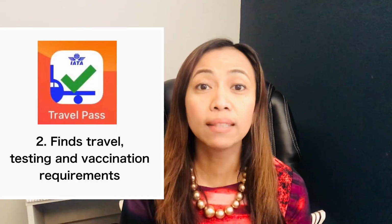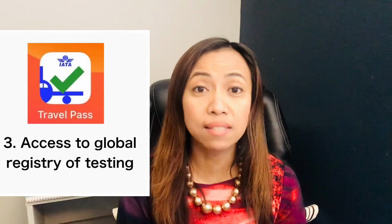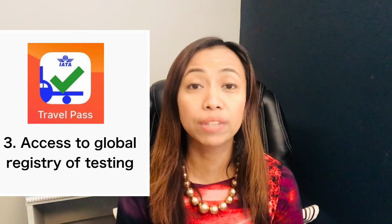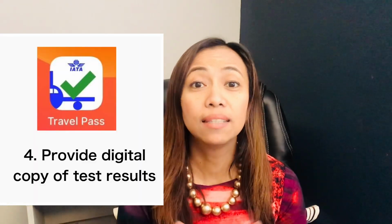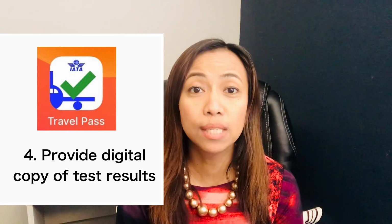There are 4 things. First, it creates a digital version of your biometric passport. Number 2, it finds travel, testing, and vaccination requirements of your destination. Number 3, it provides you access to global registry of testing locations upon arrival or departure. Number 4, it provides a digital copy of your verified test results and communicates the information to travel authorities.